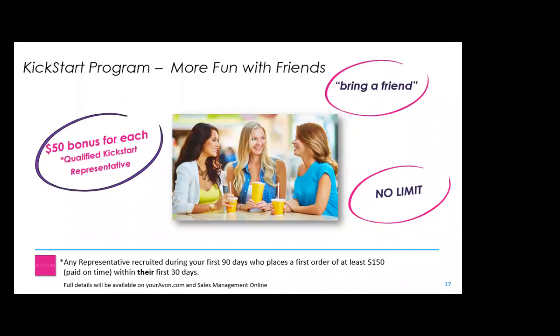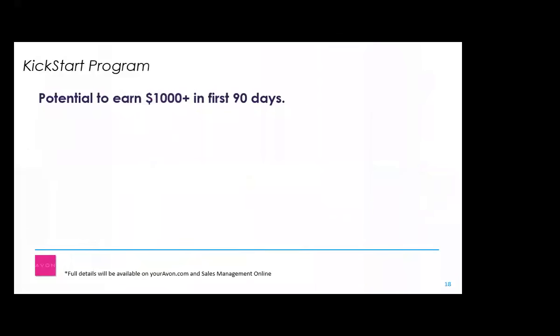So this is where it brings you in as a mentor. When you invite a friend to join, you want to mentor them and teach them what you have learned to place that first order of $150 within their first 30 days, which is going to bring you together, working together as a team. So this is where it takes you to earn the potential of $1,000 in your first 90 days.